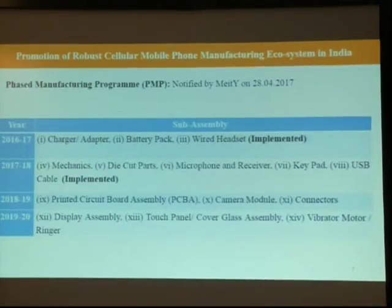Subsequent to that, in 1920, the display assembly, the touch panel, cover glass assembly, and vibrator motor and ringer will also be brought under this program. So these 3 items will also have to be manufactured in India and given effective duty protection, where on the finished sub-assemblies we will impose the duty, while all the inputs we will permit duty-free. So that is the plan. And this plan is working very well, and gradually we are moving to CKD level of manufacturing in mobile handsets.